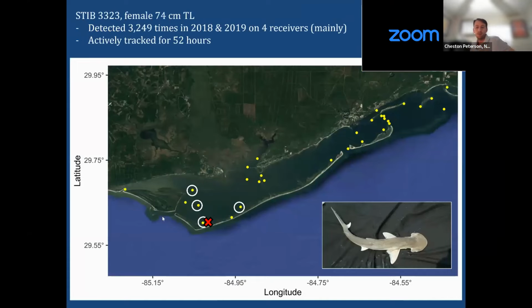And so I have a couple maps here showing some individual sharks, and I did this just because I wanted to show you kind of what we would expect from one individual. Obviously the goal here is to study a group of individuals and make some broad conclusions about what they may do as a species or a population. But just to give you an idea of, hey, we tagged, you know, STIB number 1, what did it look like? How does it compare to some of the others?